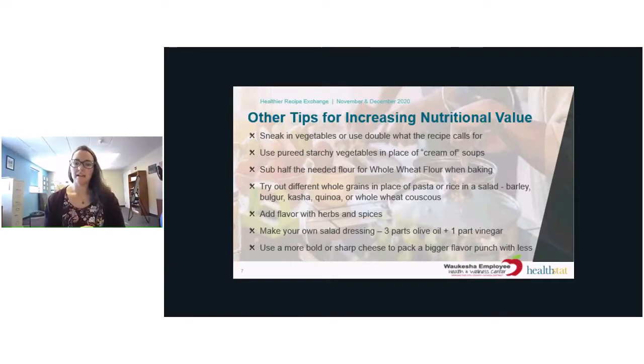And then another one that I like to share is using a more bold or sharp cheese to pack a bigger flavor punch, and then you don't need to use as much cheese to get that cheesy flavor. So those are just a few extra tips there for you. Does anyone else have some extra tips they want to share? Because otherwise next we're going to move on to an example of what a recipe swap might look like.